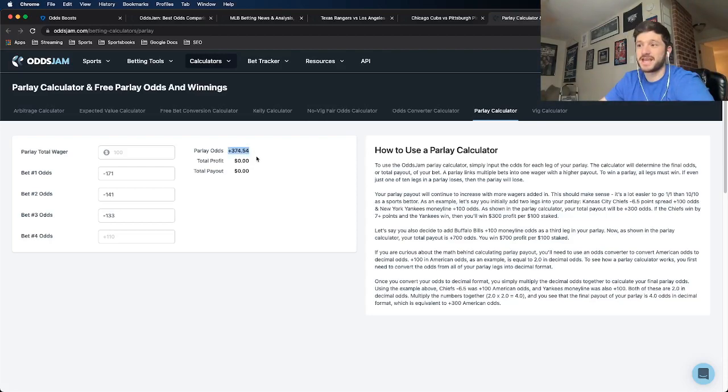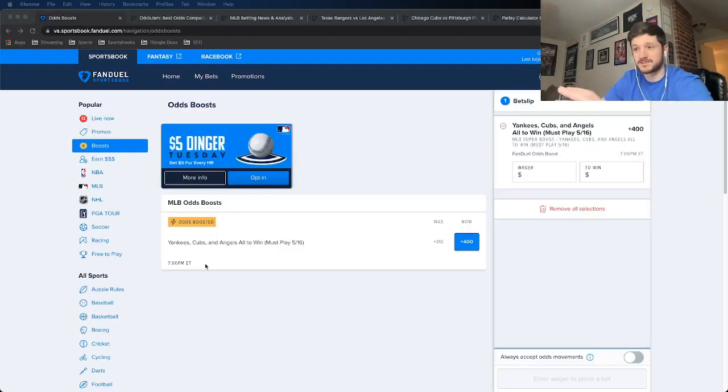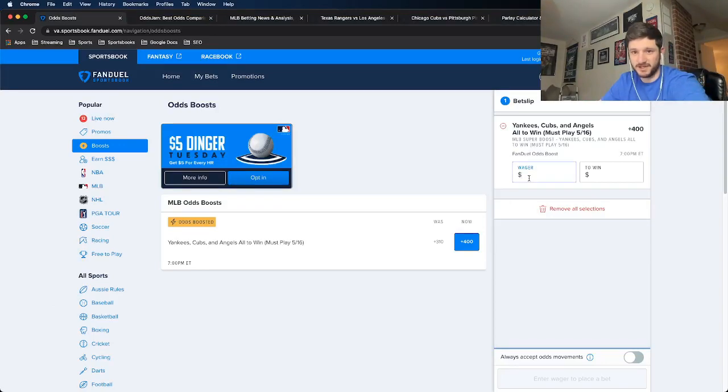So this is actually a positive expected value odds boost that is worthy of betting. So why not? Let's bet it. For these odds boosts, normally the max you can put on is $50. We can see for this one, if I try to do 100, it just tells me max wager $50. Not every one of these is going to be worthy of maxing out. There's a lot of factors that go into it, like the percent of positive expected value and all that stuff.